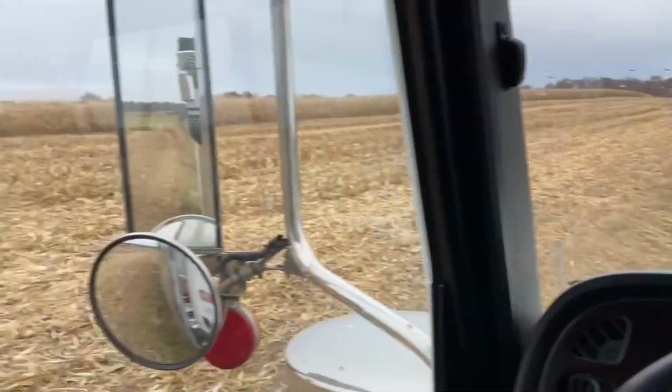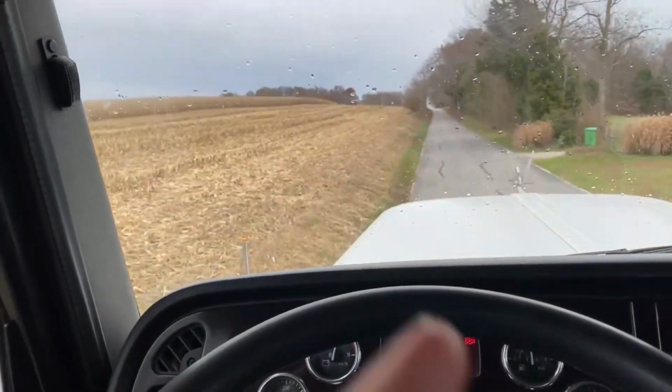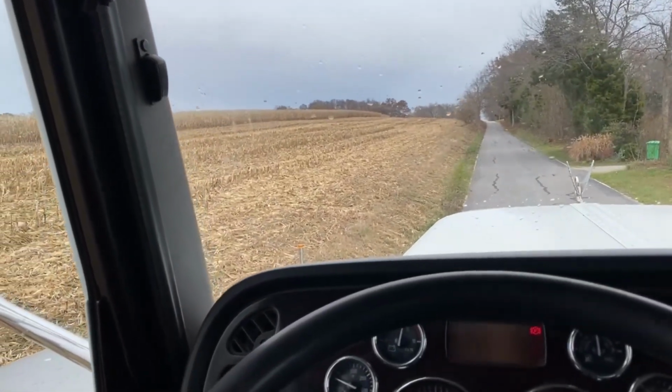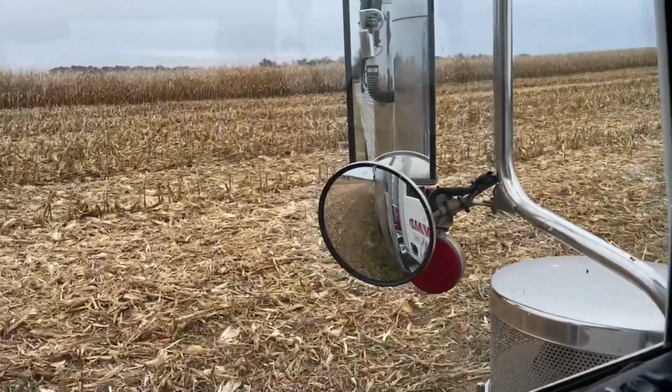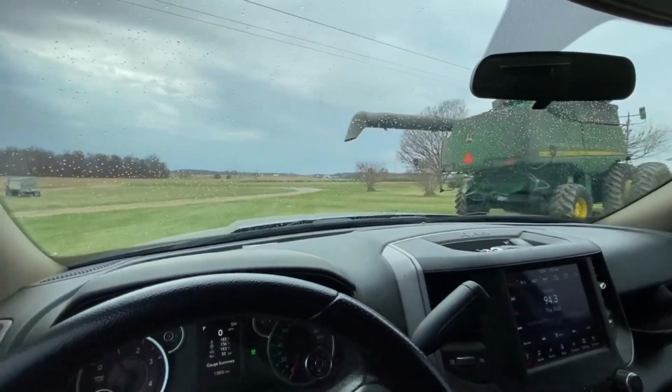Alright, well, we've made it down to the field. This is where we got like 15, 20 acres left. And it's starting to rain. It wasn't supposed to rain till tonight, but we'll see if we can hump in the combine and get this done. Alright, we got the field done.